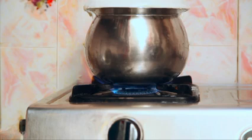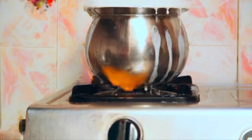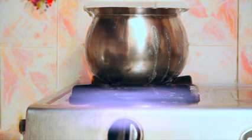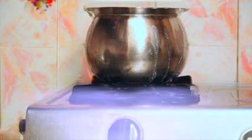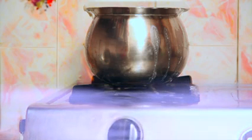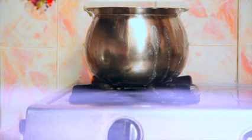Never leave the gas stove unattended when the cooking is on. The liquids inside the vessels could boil over and spill down the sides of the vessel to extinguish the flame, but the gas will continue to flow out in your absence, posing an accident risk.